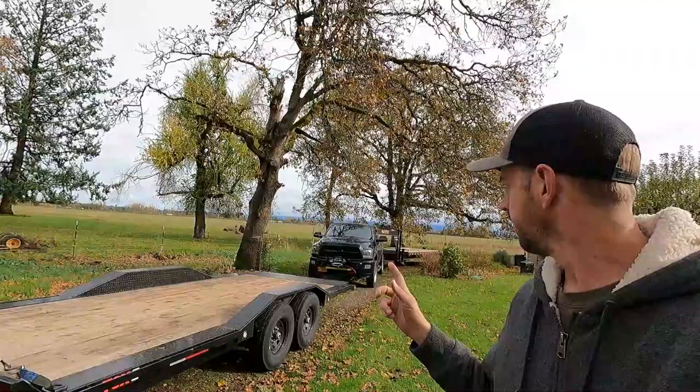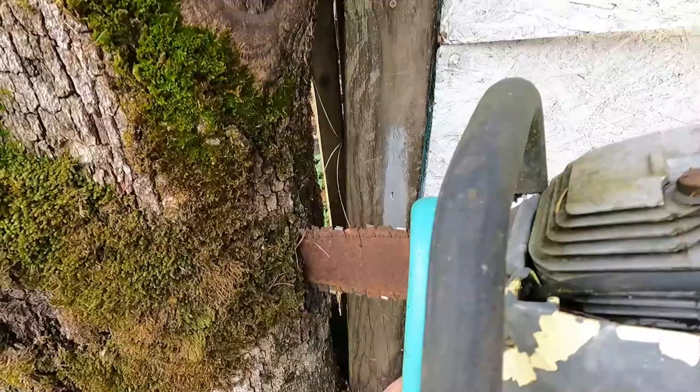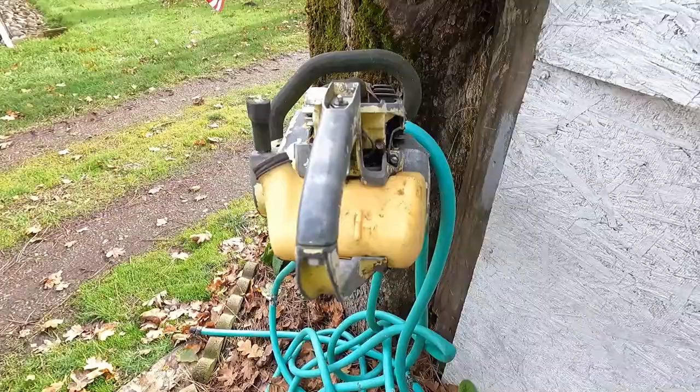Hey, we are here, and I don't know if we screwed up by pulling all the way in here, because not a whole lot of dry ground to turn around on, but we'll figure that out later. Ben is already out checking stuff out, so we're gonna go see if we can catch up to him. There's already something that caught my eye right off the bat, so we'll go look at that in a bit too. Check this out. How long do you think that chainsaw's been in that tree? That's cool. So we're out here, we found some of the trucks.